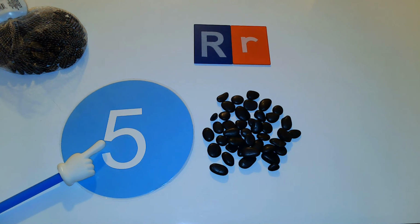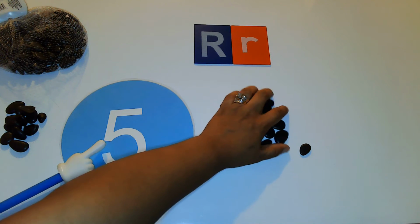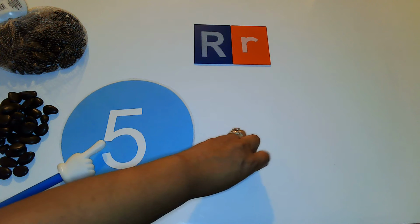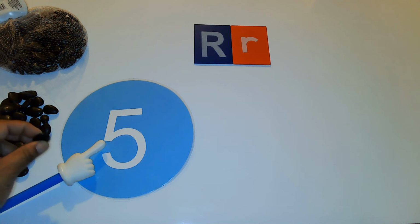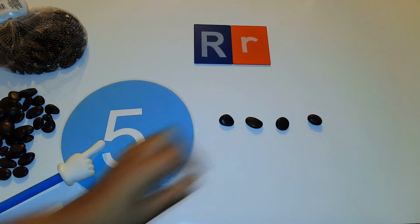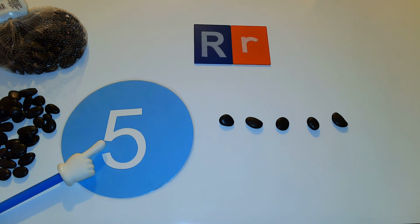All right. What we're going to do is count out 5 rocks. I'm going to put my rocks over here so that you can watch me count out 5 rocks. And guess what? While Miss Bacon is counting her rocks, you can be counting your rocks too. So here we go. Are you ready? All right, pick one rock up. 1. And another one. 2. And another one. 3. And another one. 4. And another one. 5.